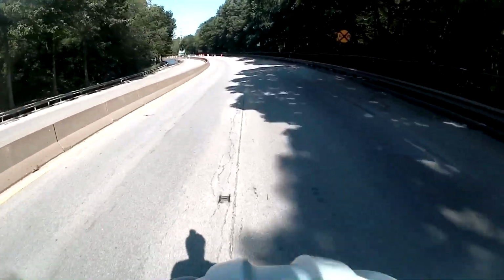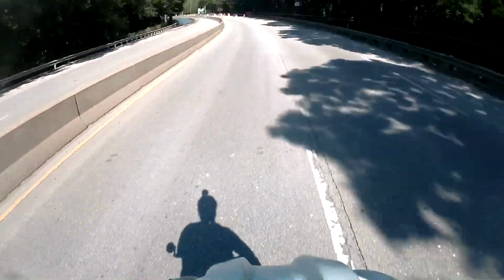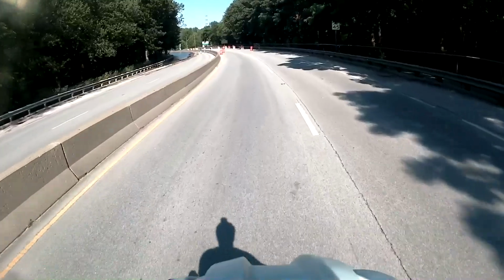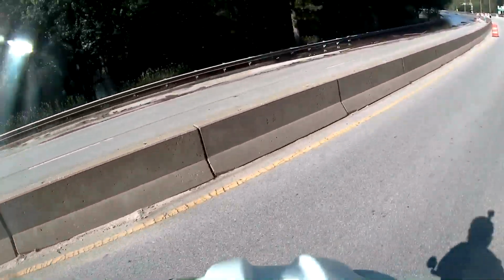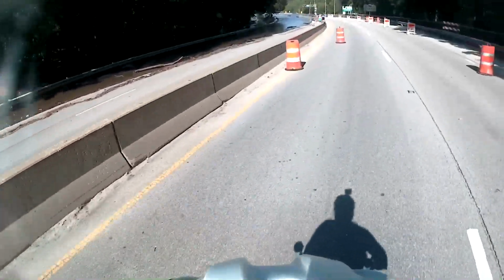Alright, we made it across the bridge. But now we're coming up on the Hamilton side where the flooding was. And as you can see, there was no passing through this.